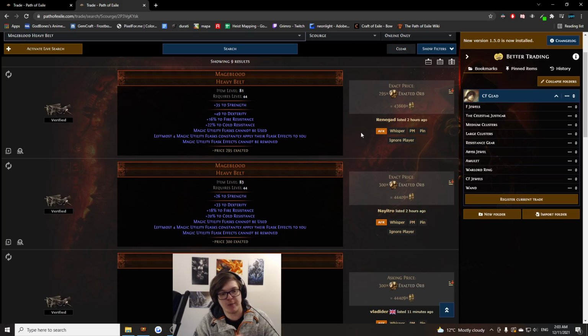Why is this happening? Well, in normal markets with supply and demand, when there's massive demand for an item, people can farm for the supply. They can kind of meet supply, and it's like equilibrium. You can do that with scarabs. You can even do that with Headhunter.